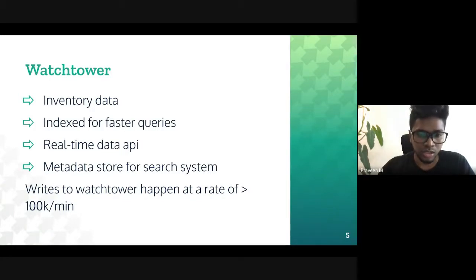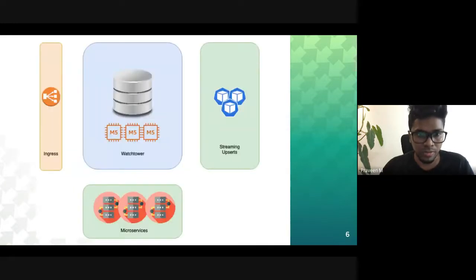And to Watchtower, apart from reads, writes happen at a much greater rate. It's over 100,000 records per minute being upserted into the database itself. The reason being we're across a lot of regions and all those things come together. A lot of requests are abstracted out of different data centers. And that's basically what Watchtower is about.